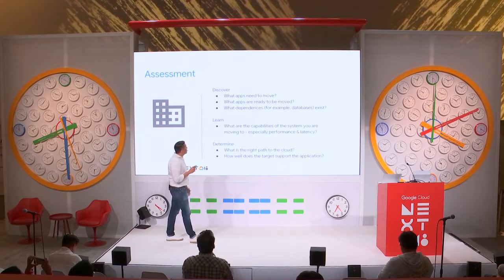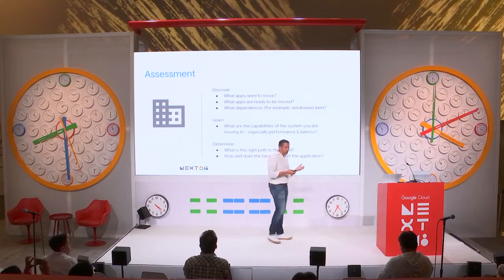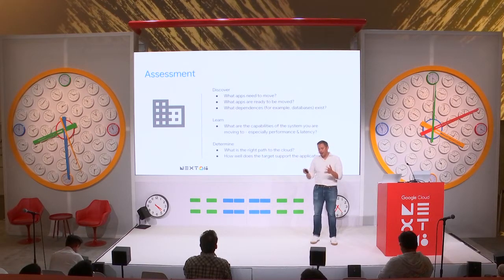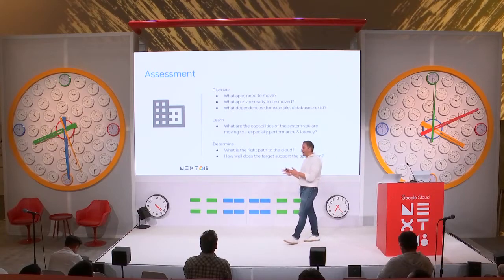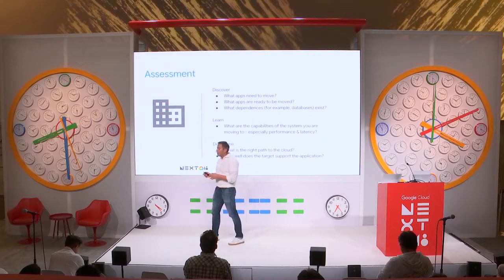The first question is, what apps and databases need to move? One of the things that's most interesting about my job is going into customers, and they say, I need to move some data to the cloud. I say, great. What data do you have? They're like, I don't know. So I'm like, OK, the first thing we need to do is go through and actually catalog and do some discovery on all of your databases.